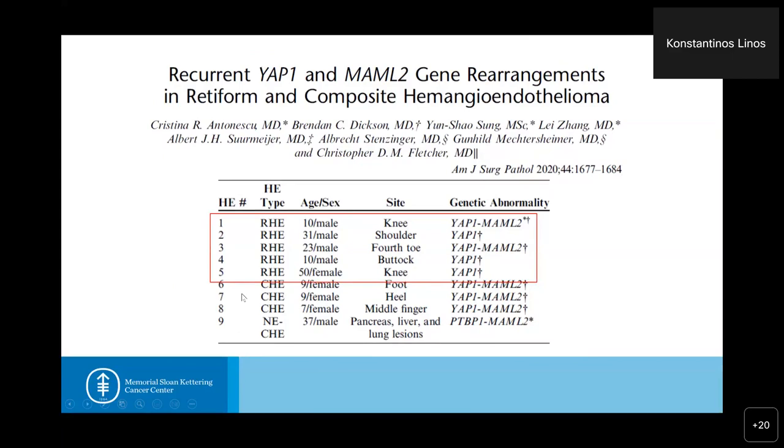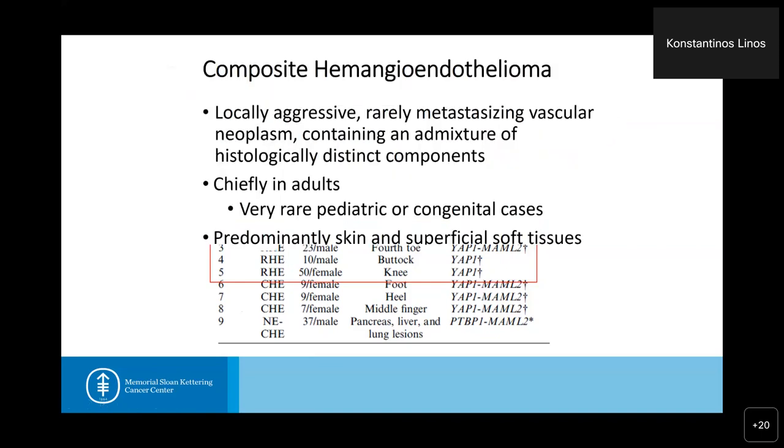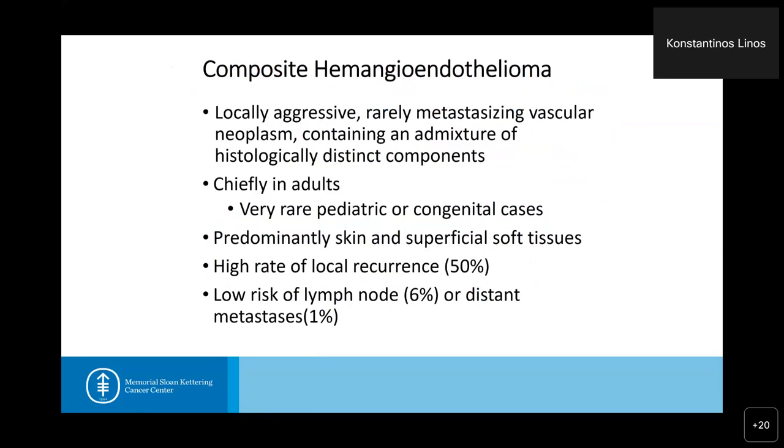We're going to talk a little bit later about composite hemangioendothelioma, which is another entity of intermediate malignancy. It shares the same fusions as retiform, but for now, just focus on retiform hemangioendothelioma. On the contrary, composite hemangioendothelioma is another entity under the WHO. It's a locally aggressive, rarely metastasizing, again, intermediate malignancy neoplasm, which has different patterns. It doesn't look just like retiform hemangioendothelioma, but it has different patterns.